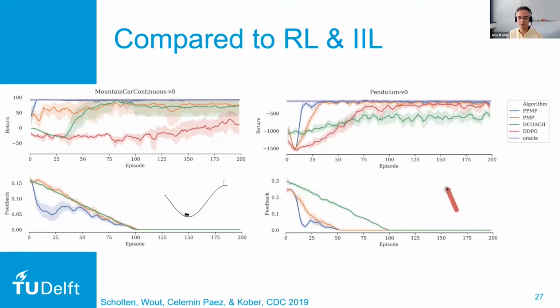Here are a few examples in simulation on mountain car and pendulum swing up. In red, what you see is DDPG, so pure deep reinforcement learning. In blue is the proposed approach. In orange, an ablation without the prediction model. And in green, Deep COACH, which is the pure imitation learning approach. On the top are the returns, and on the bottom is the amount of feedback you give per episode as a teacher.